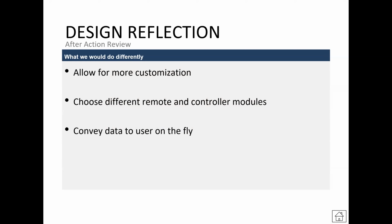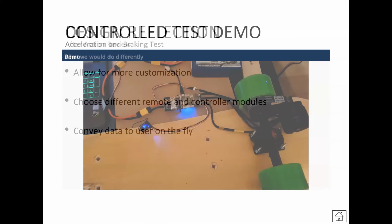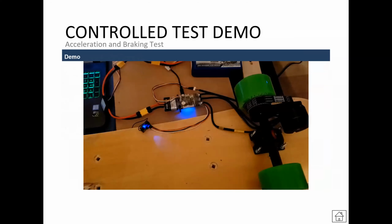Another aspect we would also like to change would be the selection of a different remote control and electronic speed controller module. We would have liked to choose a remote that would have supported a battery level indicator and a possible display, almost like a speedometer function, to convey more data to the user on the fly. And then on this, it's just a quick video showing the acceleration and braking functionality.